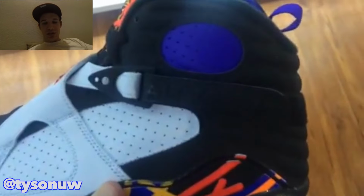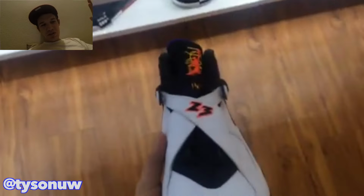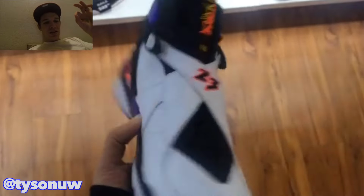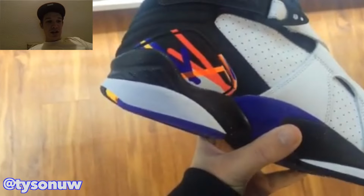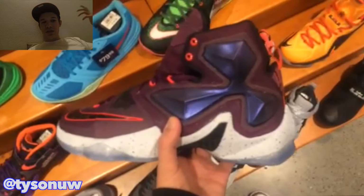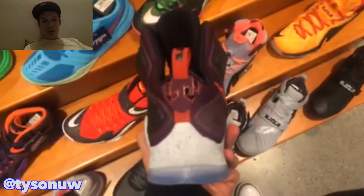Next up, we got the three-peat Jordan 8s. It's just okay for me. I kind of like the colorway, but I really like that circle patch on the tongue on the 8s, and this doesn't have it. It's also got the glitter on the midsole like the Aquas do, so I don't really know how I'm feeling about that. Next up, we got the LeBron 13.